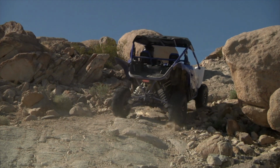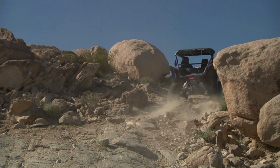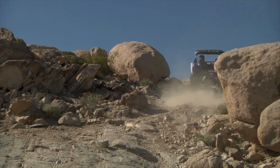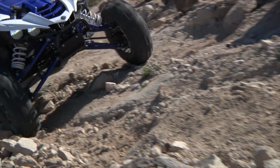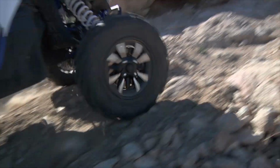The YXZ's manual transmission is unique versus a CVT style transmission. Being sure you're in the right gear, at the proper speed, and ready to shift if necessary are key factors in keeping your momentum while climbing hills.